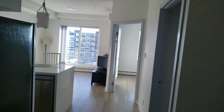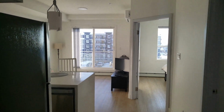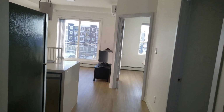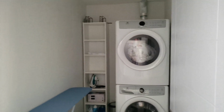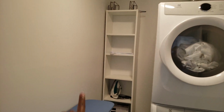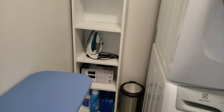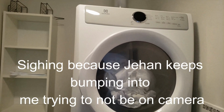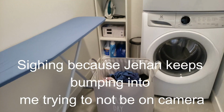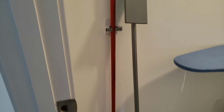Welcome to our apartment. As you enter, you can see a clear view of the living room. To the left of us, it's the laundry room. As you can see, we bought this stand to put our stuff, laundry detergent, iron, and so on. And this laundry basket, wash, dry, fold, repeat. Boom. We also have our broom and stuff in here.